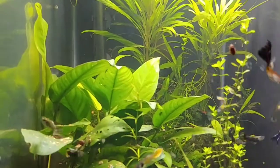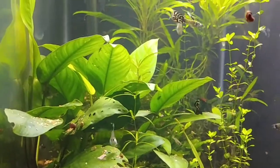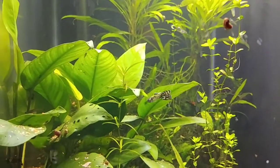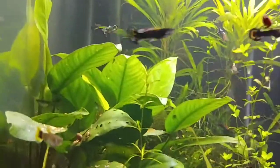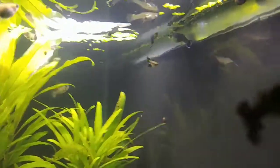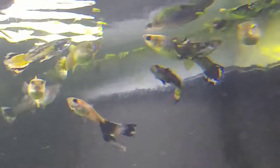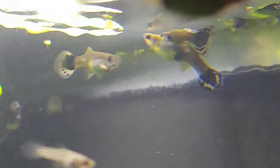I was sitting here looking at this tank tonight, and I'm like, man, there's some new interesting things going on here, and I thought I'd share. Still new fry. I seen a couple brand new fry in here. That one's acting like it's about to drop. Right there. Chilling up there, tail bent down. It's in labor, I think.